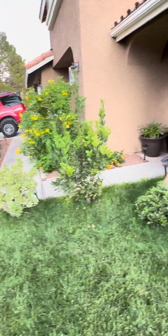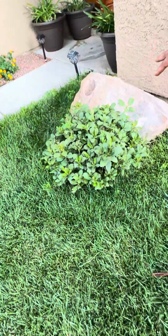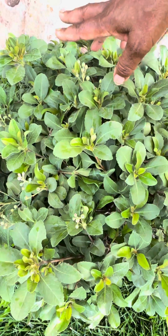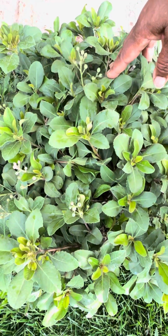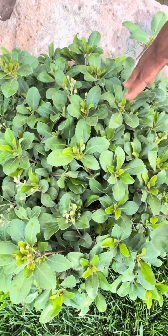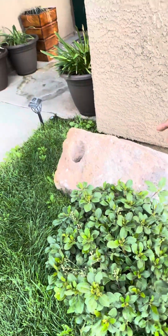This is hawthorn right here, and I do collect my hawthorn berries. As you can see, they're green right now. When they turn dark, black, purple, and believe me, these are not edible, so make sure you tell your children not to pick these. Or your pets. They need to be actually cooked before you use them.